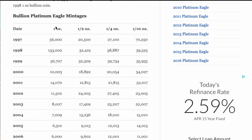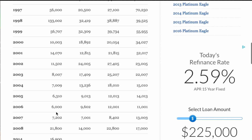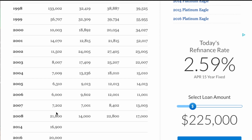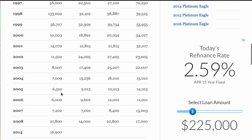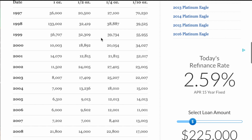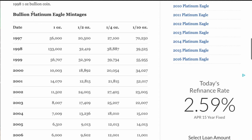As you can see, that's a really low number. So that's why the random year category sells for a lot less. So yeah, just wanted to show you guys these mintage numbers. I think they're pretty amazing, and I think that they really say that these coins are collectible. Even though they're bullion, they're a pretty collectible series of coins.